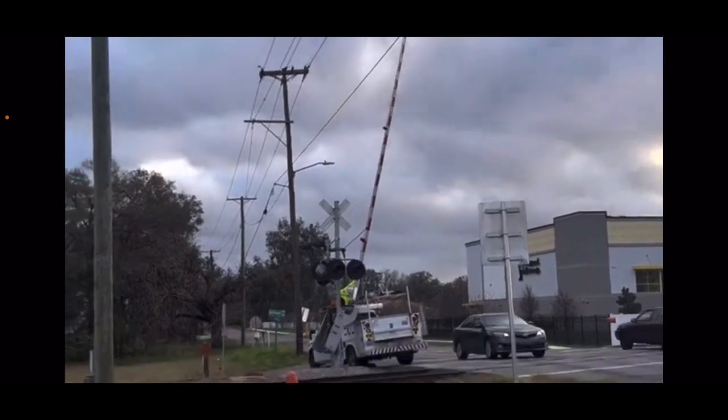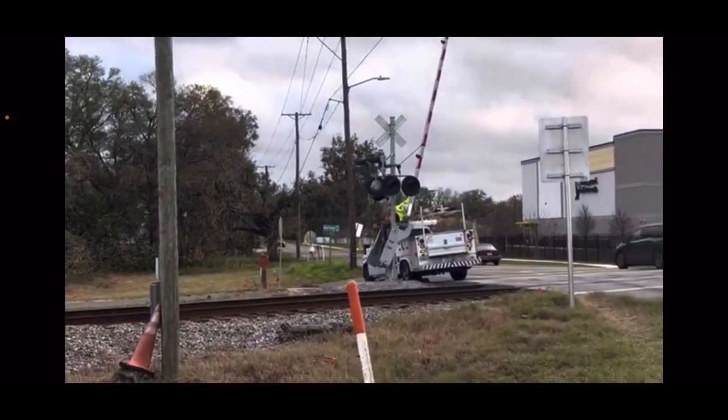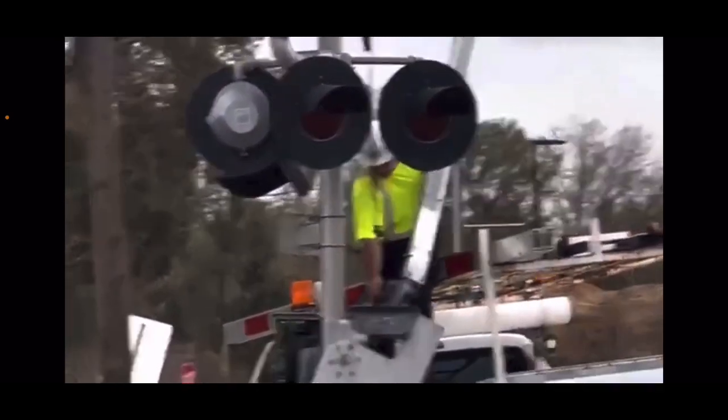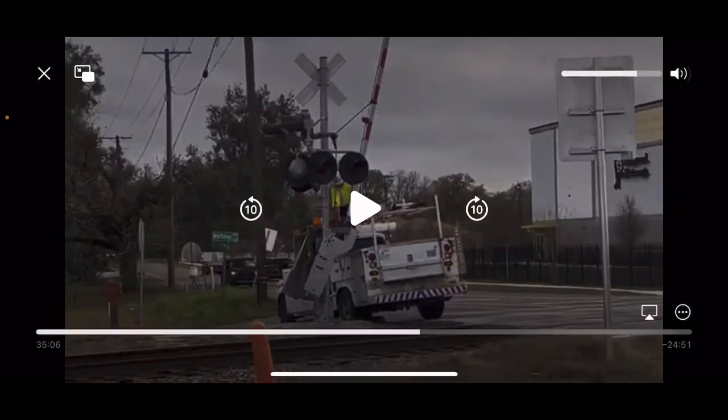Fix the gate there, so we'll see if they fix that line there. So good job to the worker for managing to successfully bring the gate back up. And now it's time to continue to the next steps to get this crossing back to normal operation.